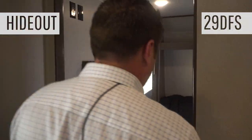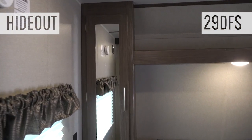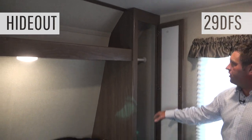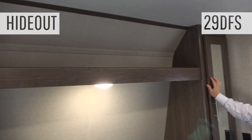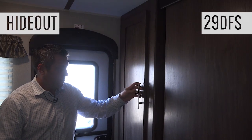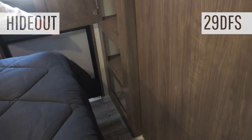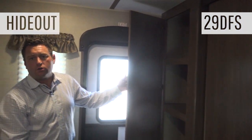As we go into the bedroom, a couple things I wanted to point out to you. First of all, you have dual wardrobes on both sides of the bed, shoe storage underneath, and hanging rods on both sides. One of the features we added to this unit that none of the other floor plans have in this category is a full-size floor-to-ceiling closet. You've got storage below and then 4 different shelves for those items for longer trips.